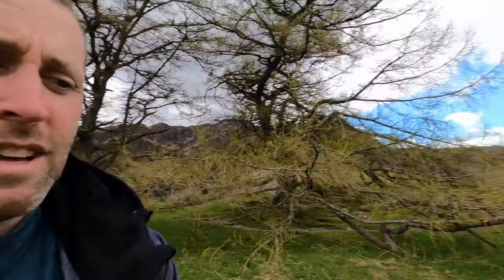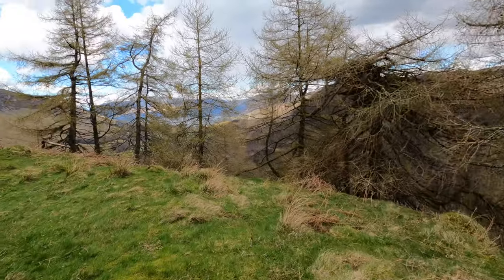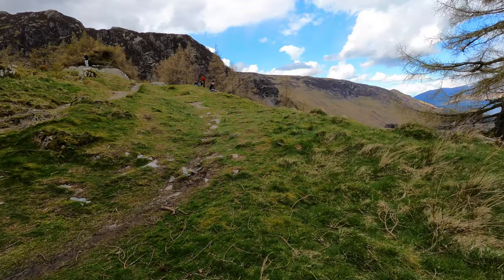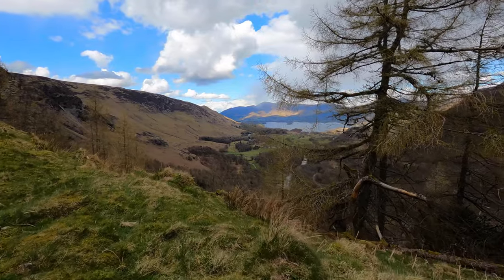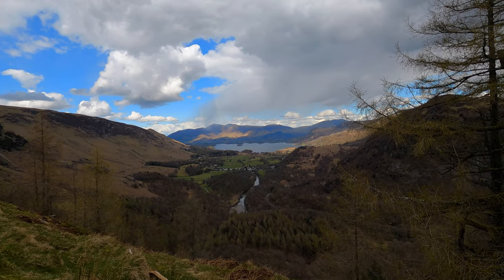Okay. Right, so we finally arrived at the top. I'm going to find our spots now. I'll show you the views from up here. Look at all this. Show this view from over here. See Derwent Water. Amazing. Oh, look at this. All worth it in the end.